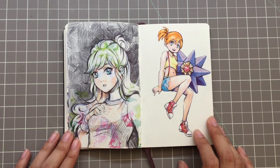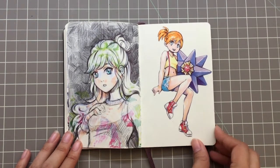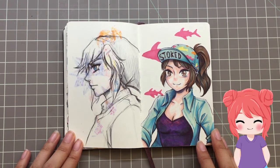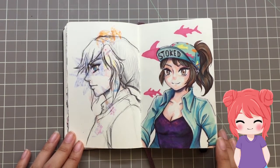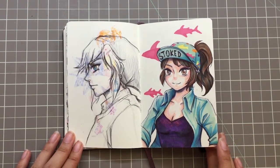And then on the right hand side we have good old Misty from Pokemon and her trusty Starmie. And since this page bled through as well, on the other side you'll just see a simple pen sketch of Link from Legend of Zelda. On the right hand side is a silly little self-portrait based on this hat that I actually bought that says Stoked on the rim and has these 90s style sharks all over it.